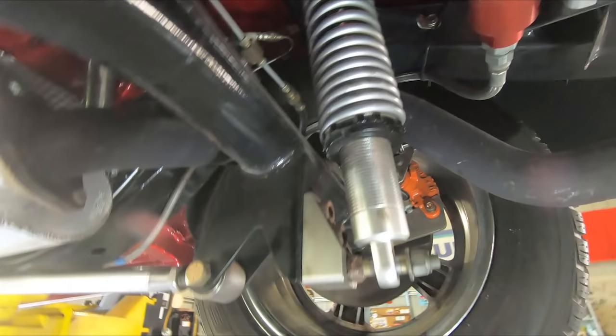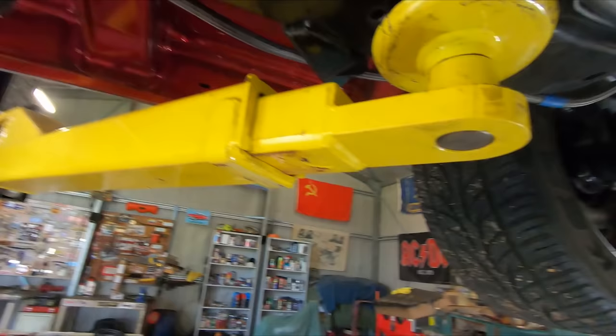Originally, the shocks came from the diff housing, and they went up through the floor, through the boot floor there. And oftentimes in these Tri-5 Chevys, you find that boot floor flogged out because the shocks are just going through some sheet metal. Pretty piss poor design, really. Originally, the car had a leaf sprung rear end. There's the original leaf hanger there. And up on the front, I've chopped it off.